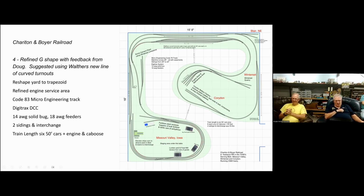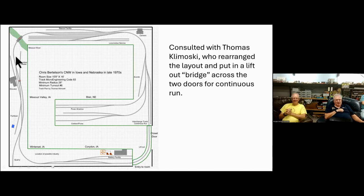Let's move on to the next screen. After Chris and I got together over the holiday season last winter, he had a chance to consult with Thomas Klimovsky, who completely rearranged his layout and put in a lift bridge. Here you can see where the closet door is, with some sort of lift bridge going across there for continuous running. I've not had a lot of discussion with Chris related to this design. Do you want to share anything, Chris?